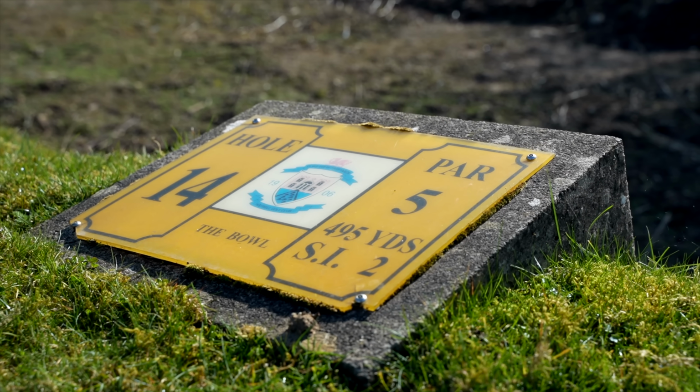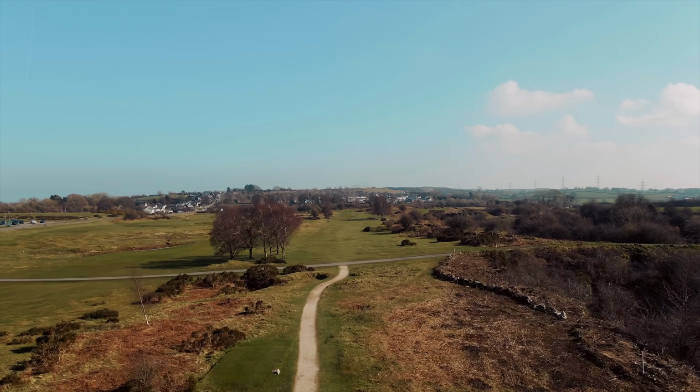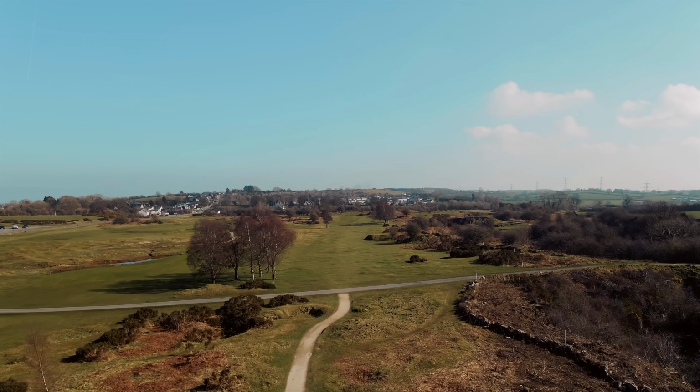So probably my favourite hole is the 14th at Holywell. It's a par 5, and again, we're going to play it from the yellows. It's 495 from here, probably from the way back on the tips it must be close to 540, stroke index 2.